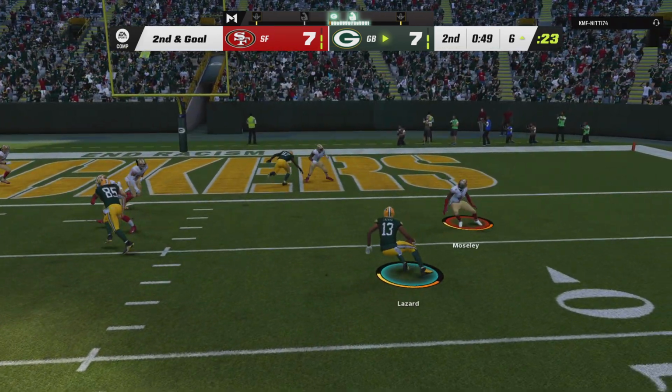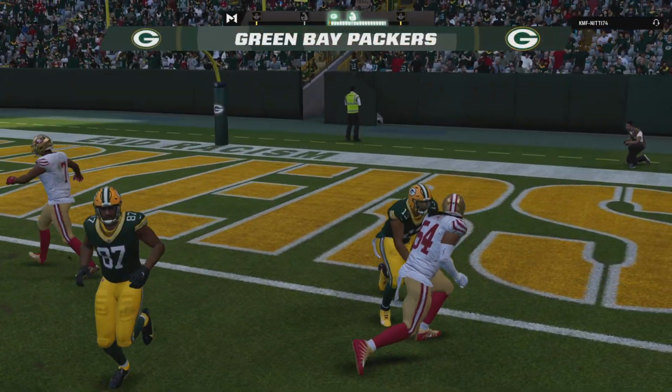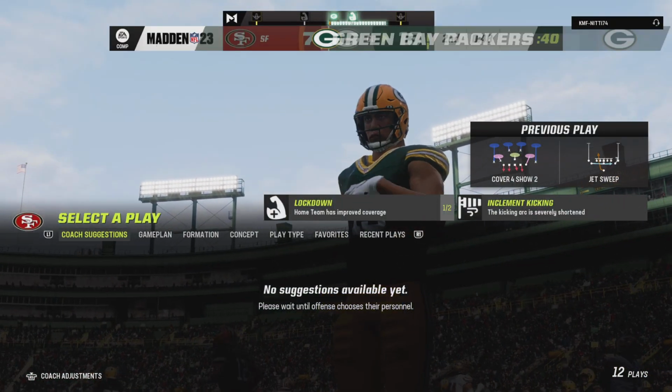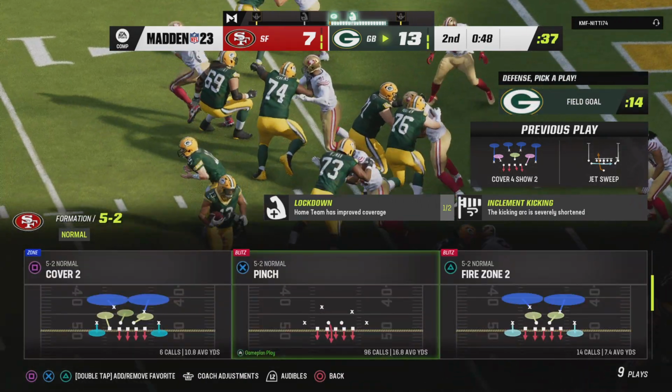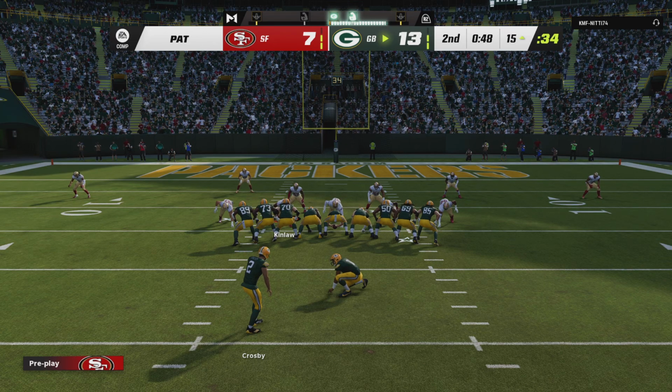Oh, they'll try the jet sweep here with Lazard. And he will get this into the end zone. Touchdown, Green Bay. Allen Lazard, a 6-yard touchdown run. And the Packers will take the lead here in the final minute of the first half.